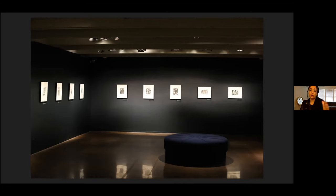This sort of narration that accompanies prints is something that she learned very much from her friend and peer Jacob Lawrence, who many of you may know for his migration series. And in that series, each of the prints he produced had an accompanying title. So she takes that similar format and applies it to this body of work.